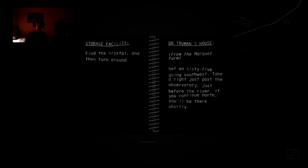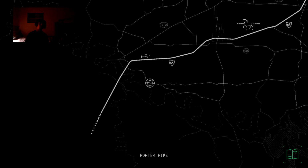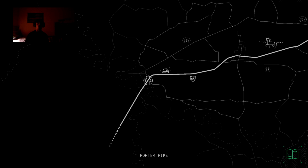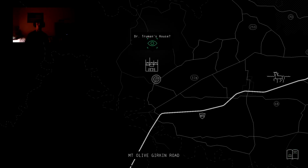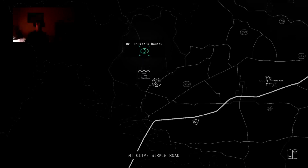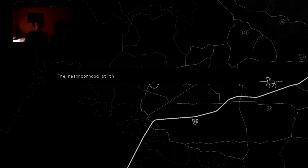That would be an observatory. Go southwest, take a right just past the observatory. Before you get to the river, if you continue north, you'll be there shortly. Yeah, that's not my right. This is my right. And go north. Dr. Truman's house?